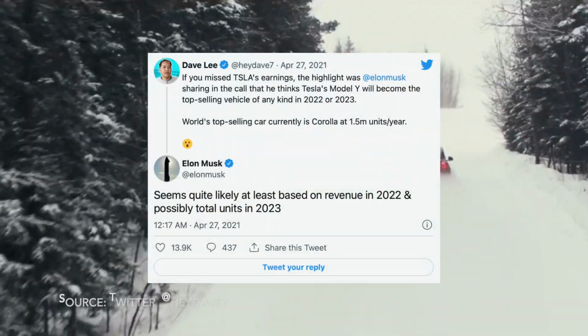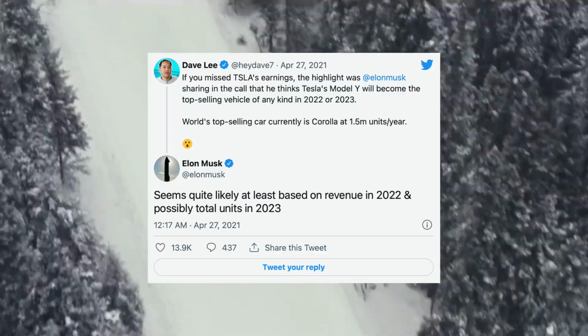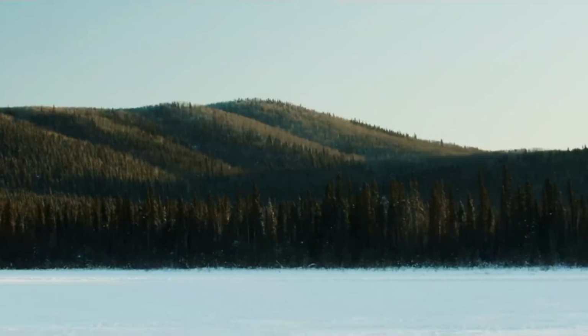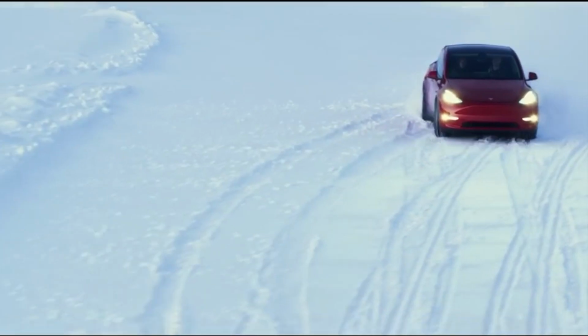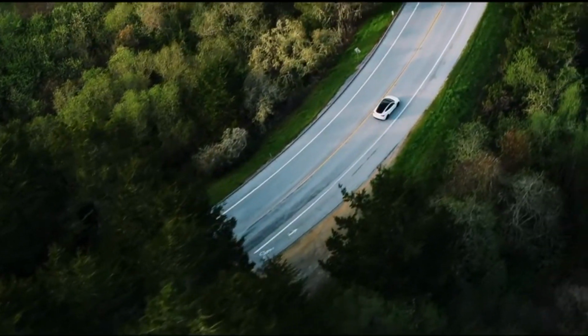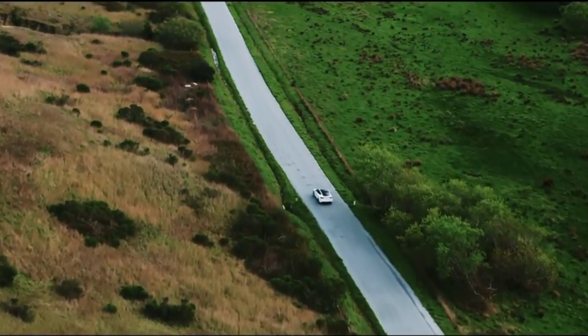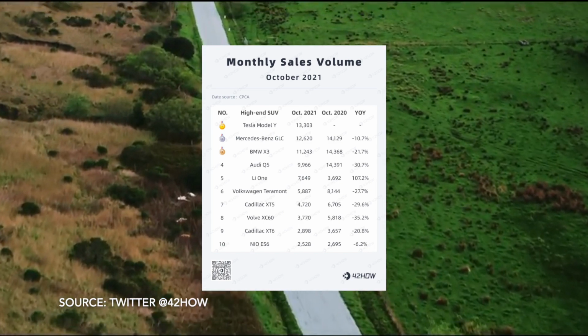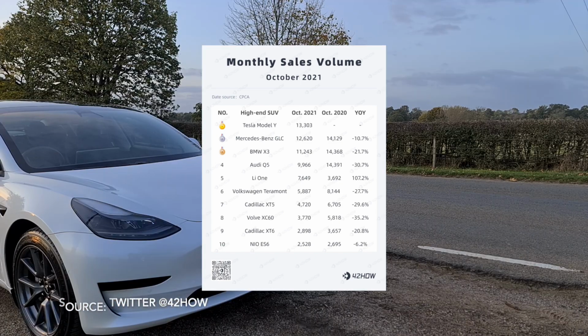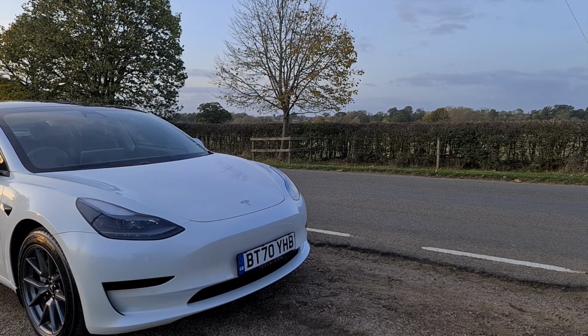The Model Y is expected to drive Tesla to record levels, with Elon Musk stating that he expects the Model Y to be the best-selling car by 2022, that's by revenue, and 2023 by units, potentially. That's an almighty statement to make. And considering that Tesla doesn't use paid advertising for any of their cars, it just reiterates how strong they expect the car to just literally sell itself. I mean, take a look at the latest sales numbers coming from China for October. It's already upsetting the market leaders in the segment and taking a top spot along the way.